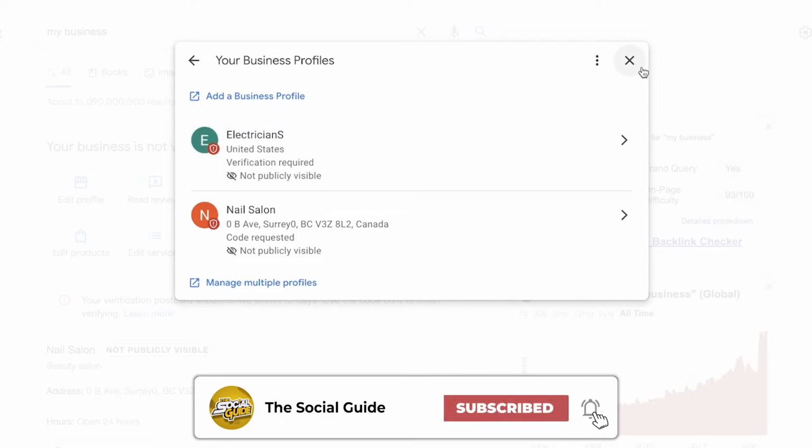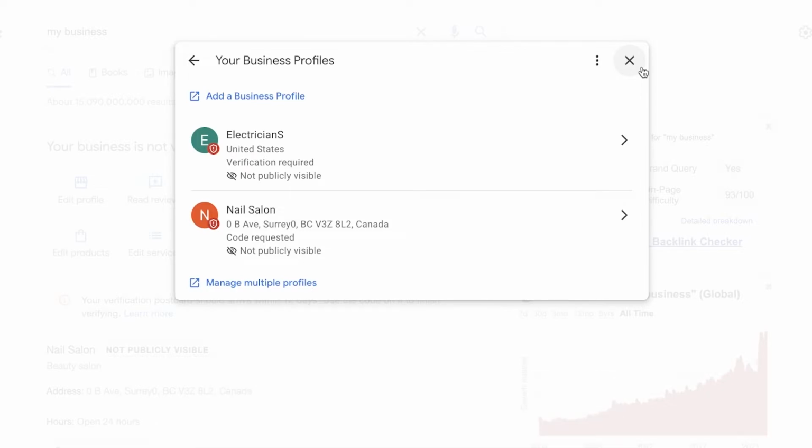This also simplifies the messaging process. So if you have enabled messaging on your Google Business setup, it will help you in simplifying that process as well. And overall, it just simplifies the experience of running multiple businesses at once.